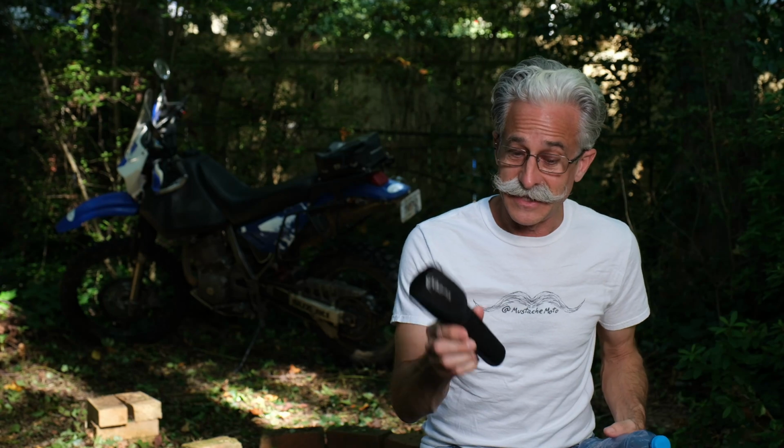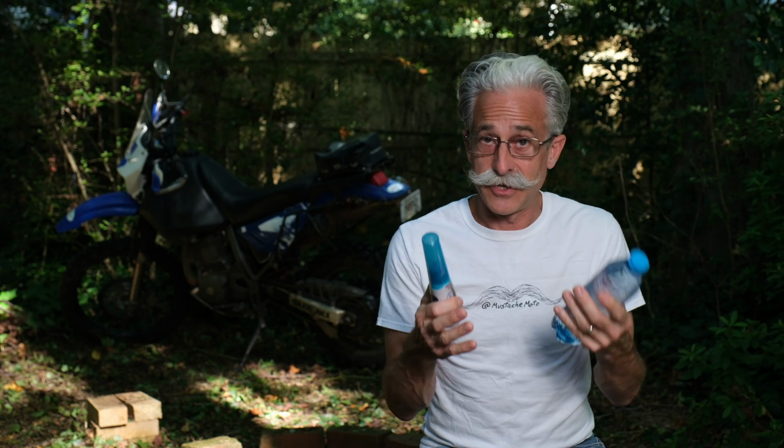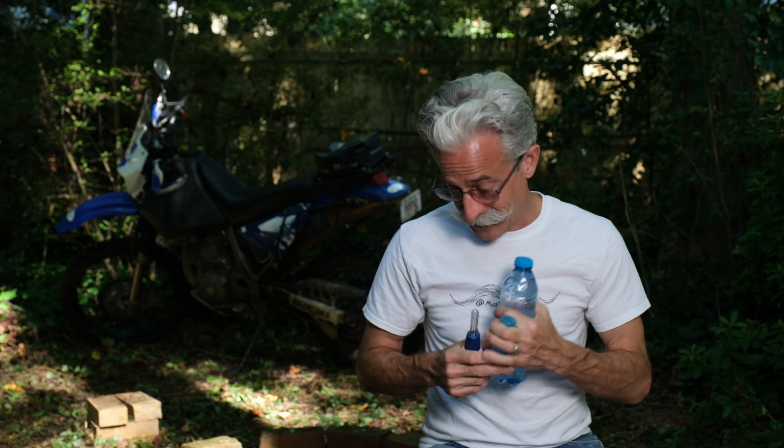All right, this is another one of my favorites, and that is a SteriPen. This is an electric water purifier. Now you can, of course, just carry all the water you need for a camping trip. But I love drinking mountain water, that fresh stream, ice cold water. But you've got to be careful because you don't want to get giardia, you don't want to get yourself sick. So the SteriPen will sterilize the water for you.